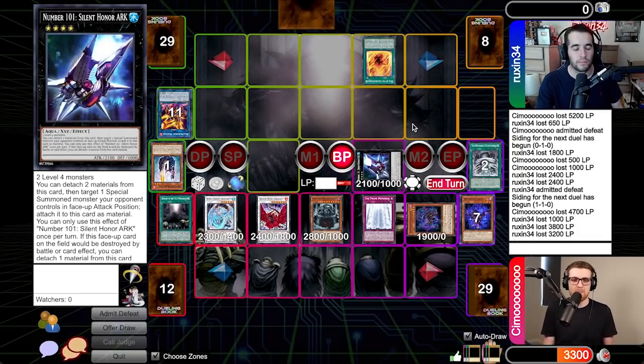I almost actually brought Satellarknights. I pulled two Altair, three, the one that dumps one and the one that specials one from hand.